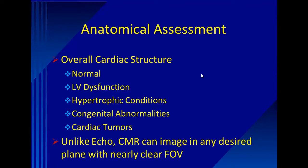Okay. So when we're looking at the anatomical assessment, we look for all various different things, of course, whether the ventricle is normal, dysfunction, hypertrophic conditions, congenital abnormalities. Probably the most common that we see is a PFO or an ASD. Luckily, cardiac tumors are relatively rare, but we are fortunate enough to have this device to see that. And the nice thing about MR is that because it's all computer driven, you can basically tell the computer exactly what image you want. Whether you want to look at the bottom of the heart, the side of the heart, you want to cross through the aorta and the right atrium to see if there's any shunting, etc. MR can do that very, very easily.